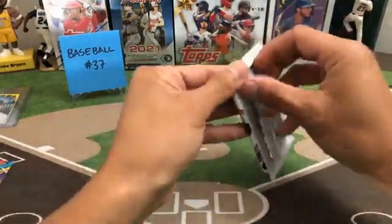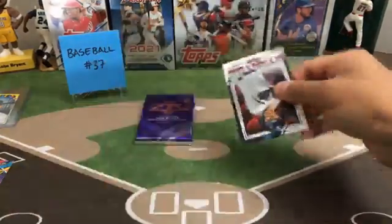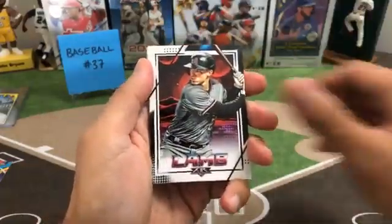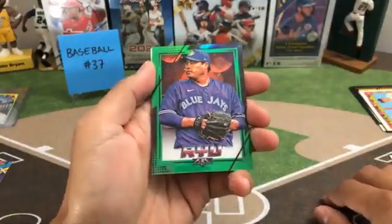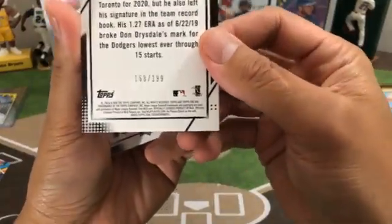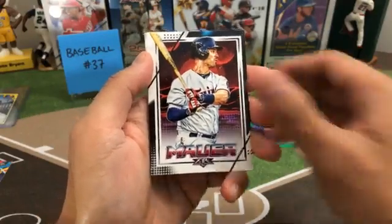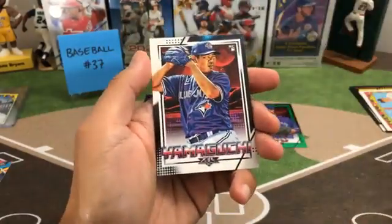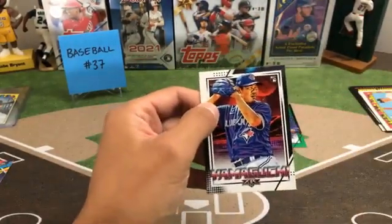All right, next pack. Giancarlo Stanton, Jake Lamb, Diamondbacks. Got a green parallel here of Hyun-jin Ryu. That's numbered 168 out of 199. That's for the Blue Jays. Got Joe Mauer, Tony Gwynn, and Shun Yamaguchi for the Blue Jays, rookie.